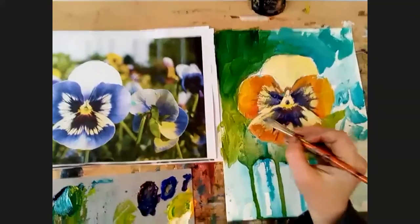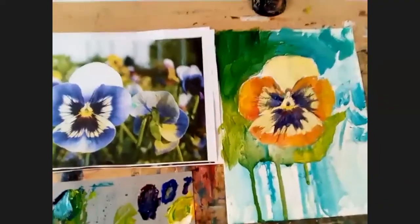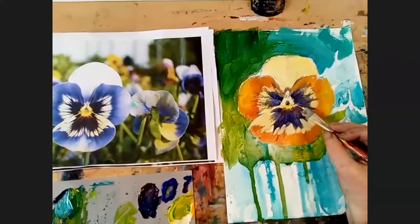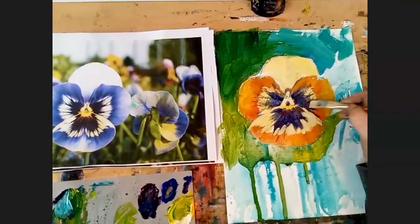So see how I was able to, and I'm not actually a huge fan of all of these strands. I like them a little bit, but I don't want so many. So see how I'm going back in and cutting some of them out, most of them really. I kind of prefer this softer edge with less detail. I'm going to try going in here as well.